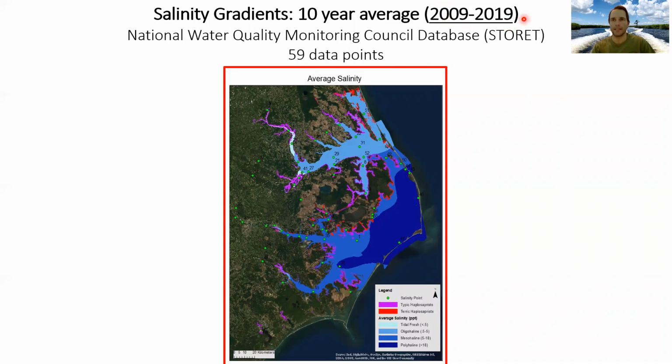So we took the last 10 years, 2009 to 2019, and each one of these little green dots here is a data point where salinity was measured within the last decade or so. And then we geointerpolated in GIS these salinity gradients. And so the dark colors are more saline, dark blues, and the lighter colors are more fresh.